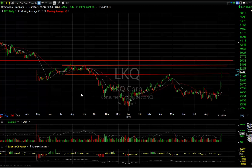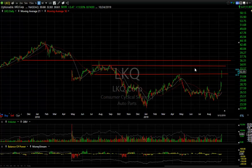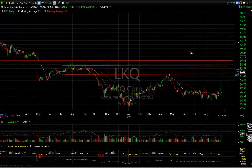OKTA popped up for several days now, but gapped and broke through their prior high from April. It's now at a new 10-month high, with targets at 34 and 36 coming up. Longer term, perhaps in the high 30s.